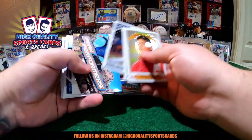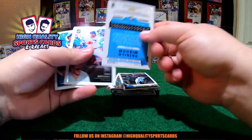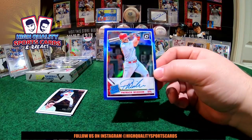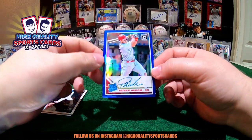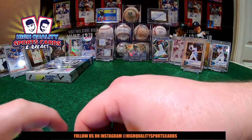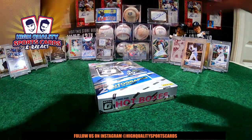Jose Altuve, Peak Performer, Blake Snell. And the last piece, Patrick Wisdom, number 275. Nice blue refractor auto for St. Louis Cardinals. So Skip Cota, my friend, congratulations, you have the number 5 in this hot box of autos, guys. Nice piece. And here we go to box number 4, last box of the break, my crazy friend.